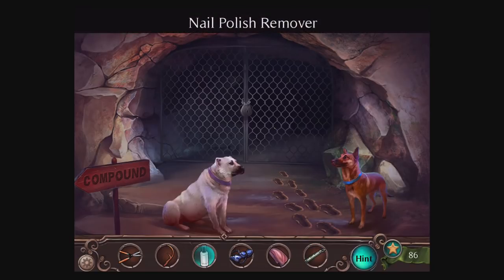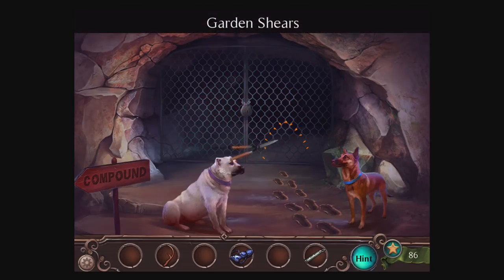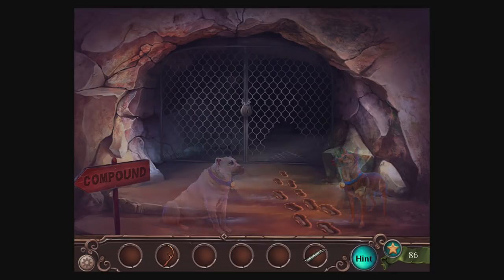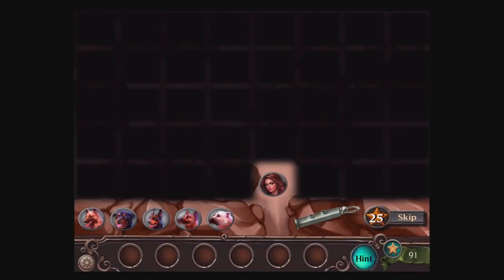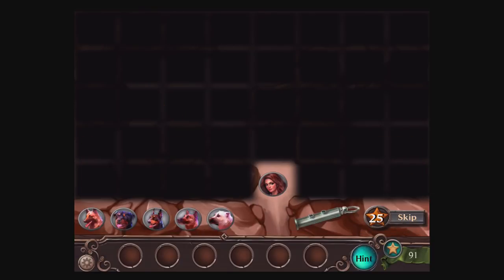So first, use the nail polish remover on there. Wipe it off with a towel. Use the shears to cut by the weak points. And now give the dogs the headlamps, and let's go through. So this is a little bit tricky. You need to send each of the dogs on patrol. They get to cover 5 spots on the map in the cave, which they'll pace back and forth.